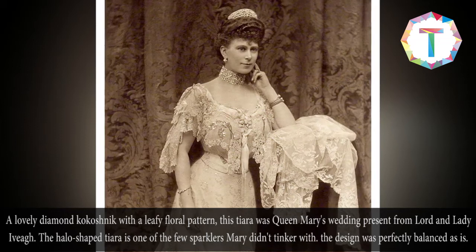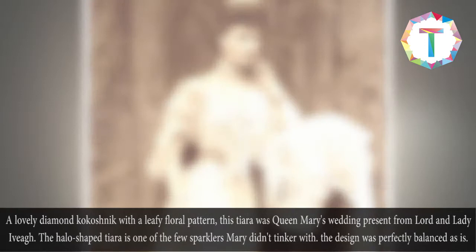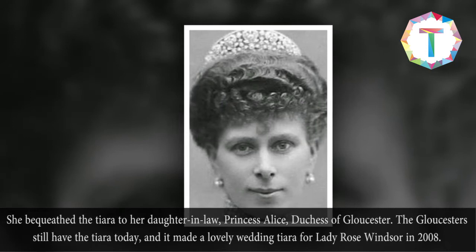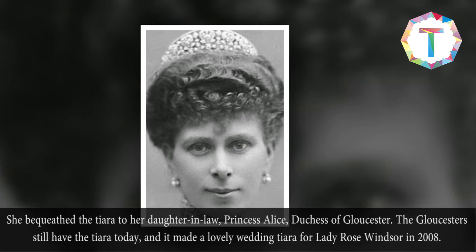A lovely diamond kokoshnik with a leafy floral pattern, this tiara was Queen Mary's wedding present from Lord and Lady Iveagh. The halo-shaped tiara is one of the few sparklers Mary didn't tinker with. The design was perfectly balanced as is. She bequeathed the tiara to her daughter-in-law, Princess Alice, Duchess of Gloucester. The Gloucesters still have the tiara today, and it made a lovely wedding tiara for Lady Rose Windsor in 2008.